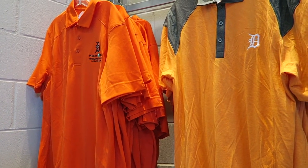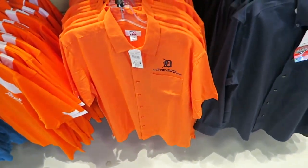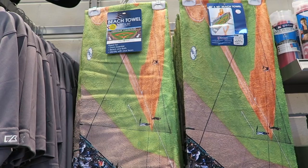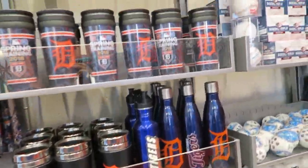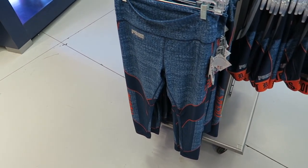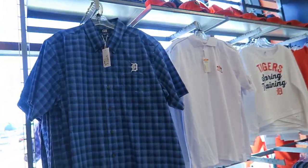We got a tied game in the ninth. We'll go downstairs, check it out from the first level. In the team shop, finally, this is some of the items that they have. I like these button-down shirts. This is pretty great. Beach towel with a photo of the stadium. Same thing with the koozies. You look at the bottles and balls, spring training shirts, now pitching for the Tigers, yoga pants, sports bras, hats. I like this a lot.